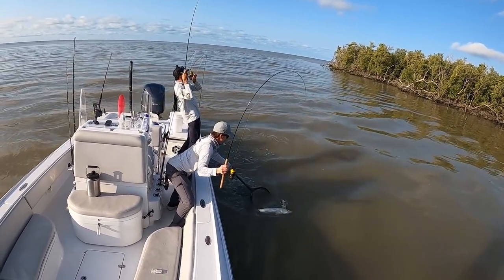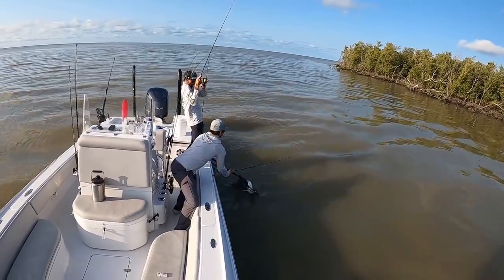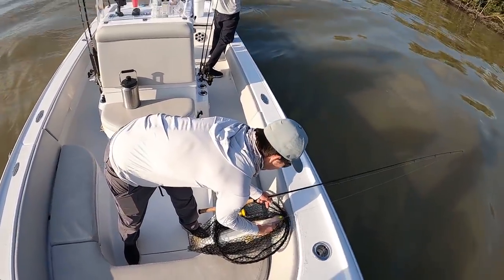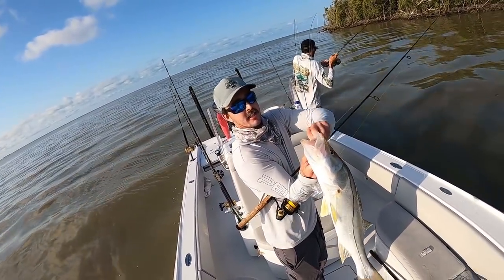Oh! Oh, it's a good one. There we go. You got him. We got him. Nice snook. Woohoo! These are chewing. You guys, look at that snook. Get that net. All right, ready. So Captain Ricky just put on this nice snook here, you guys. Check it out.